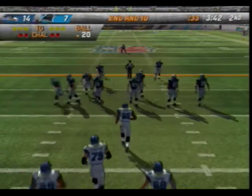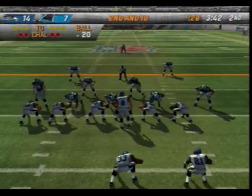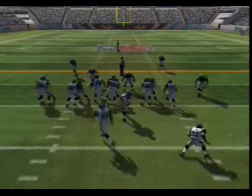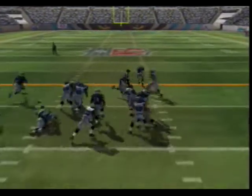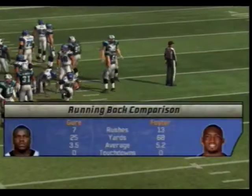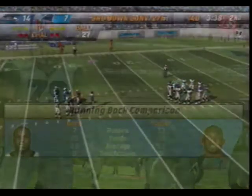Second and 10. Ball on the 20-yard line. The Panthers line up in a 4-3. Pull in this direction. Spins away. McDonald is there for the tackle at the 27-yard line. So let's take a look at how this back compares to the opposition.